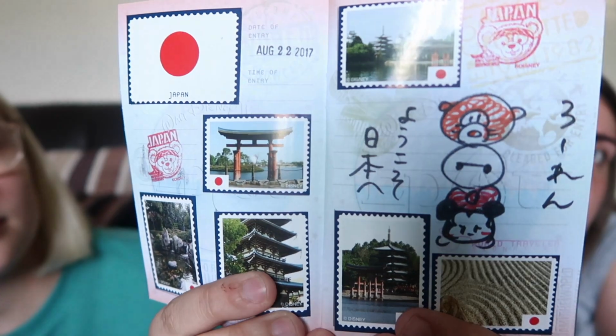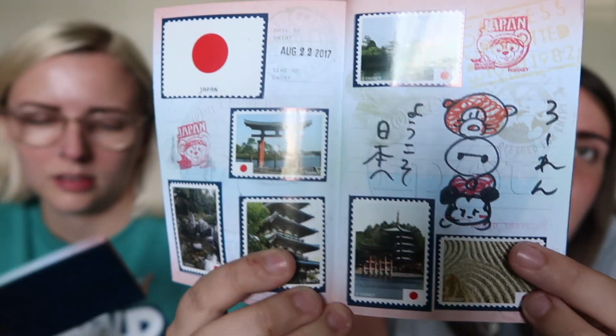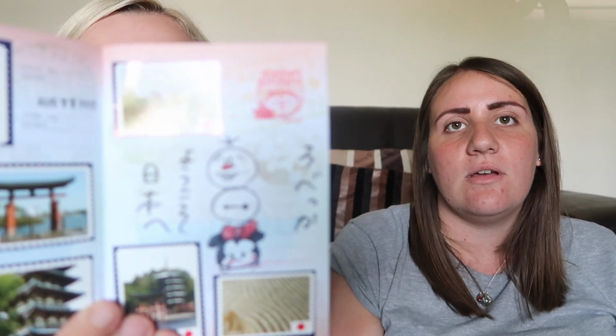Yeah, I think this one was my favourite. So it's from Japan, it's got my name in there, and then she drew some Disney characters, so we got Tigger, Baymax and Minnie, which is adorable. Yeah, I got the same, but I have Olaf on top instead. But they write different things in the language. They write your names as well.